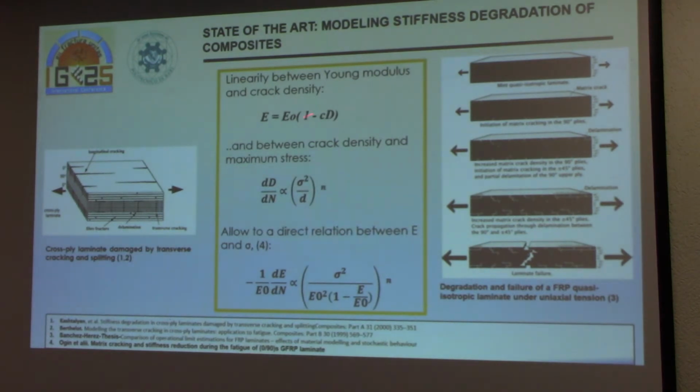In fact, we found that longitudinal cracking and also transverse ply cracking are the most important causes of failure or stiffness degradation in the composite material. As presented in the literature, the longitudinal Young's modulus can be related to the stress by using a power law passing through the crack density. And it is very interesting because the thermographic, a thermal parameter, behaves roughly in the same way, as will be shown next.